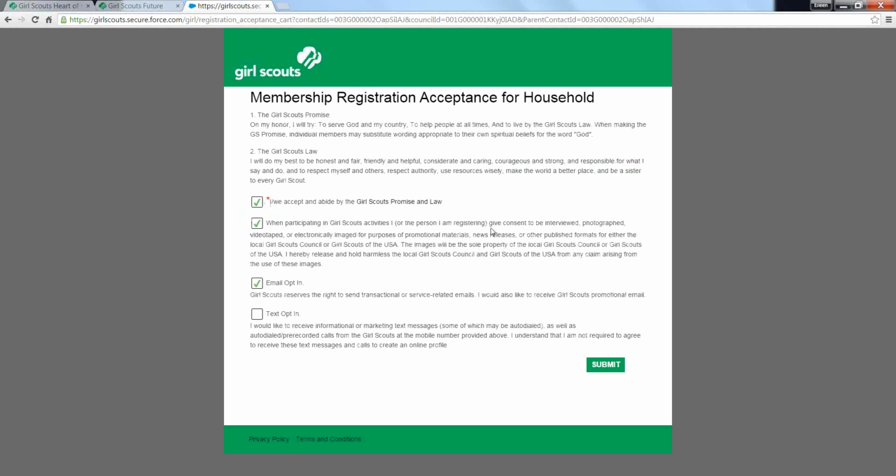As I click checkout, it then takes me to the membership registration acceptance page. Here it tells me what the Girl Scout promise and law are, and it automatically populates. The default is to opt in for abiding by the promise and law, agreeing to photo opportunities when participating in Girl Scout events, and opting into email. I can uncheck any of these if I choose to, but I'm going to leave them in because I want to know what's going on in Girl Scouting because I want my daughter to get the full experience.